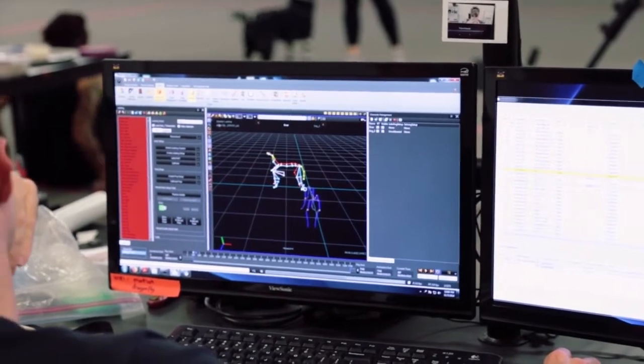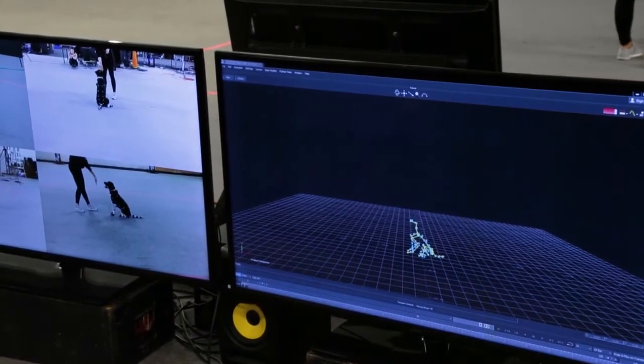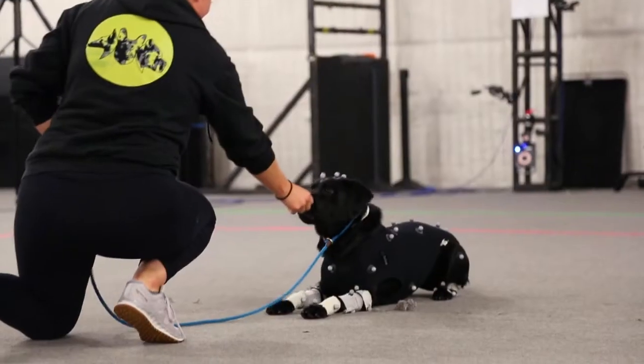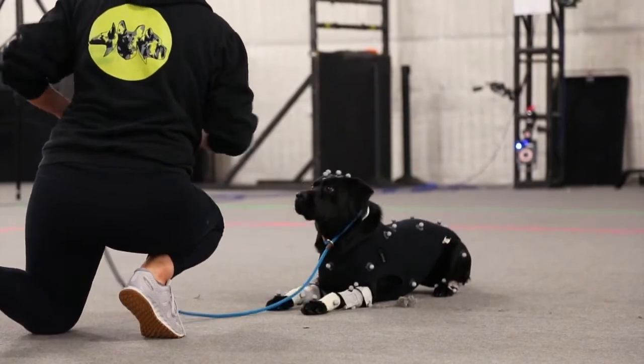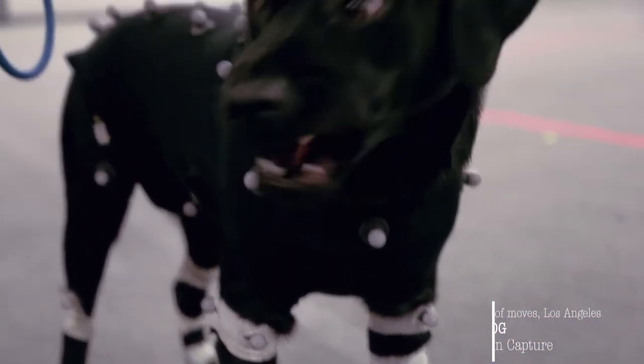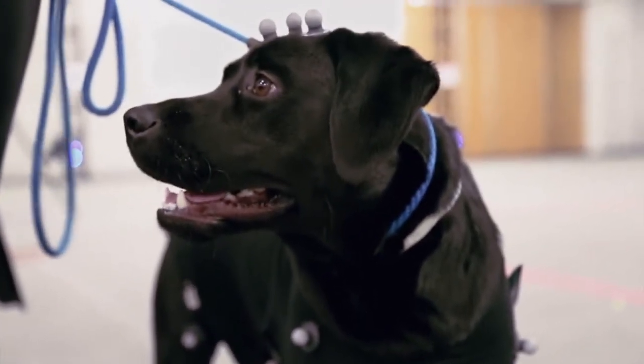The producers could see River's movements captured in real time on their screens. They got plenty of shots of River just being a dog and having fun. She was so well behaved, she did most of the skills in one take. And now everyone that comes to the AKC Museum of the Dog can enjoy playing with Molly, the virtual dog.